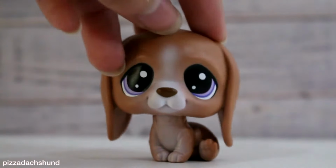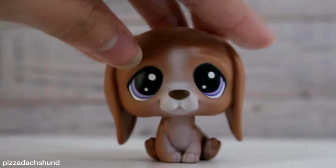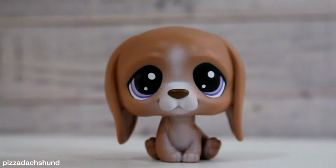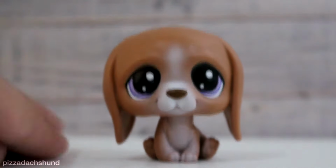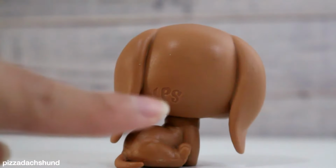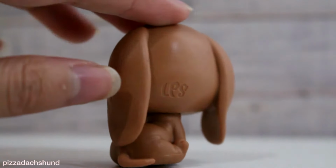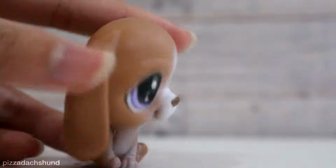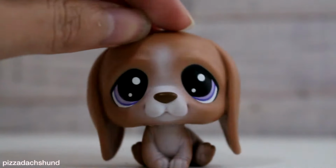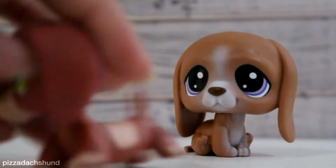Although this dog is pretty simple with the colors because it's basically all brown with white details, it's still a really cute pet, especially with the violet eyes and again the rolls. I love the rolls. I want more rolls. That sounded weird. They do have the new logo, which is kind of like a 3D mold, which I absolutely love because it's kind of hard to copy. I love the new G5 LPS. I think the new pets that are G5 are the ones with the new logos. And the old ones are the ones with the print.